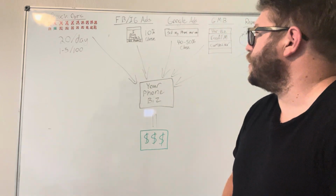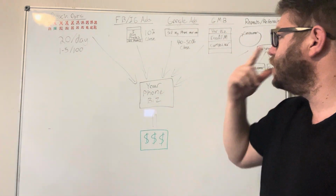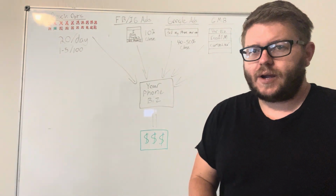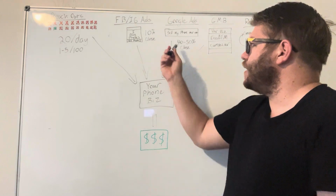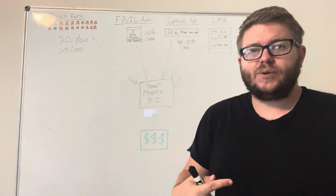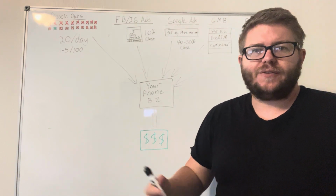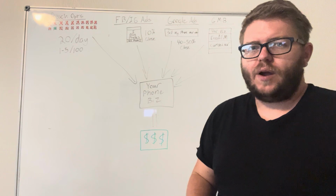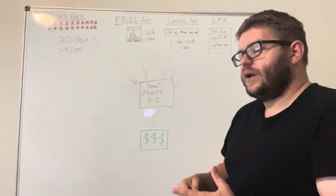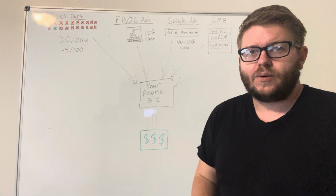Now, the next one I want to talk about is Google. So these are Google ads, these are paid ads, and these are specifically Google search ads, okay? These ads show up whenever somebody types in something in Google like sell my phone near me, or iPhone buyers near me, or cash for phones, or something similar to that, right? So your ad only shows up whenever somebody searches using specific keywords that you've inputted into Google.